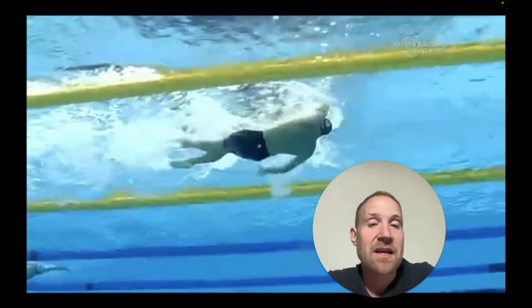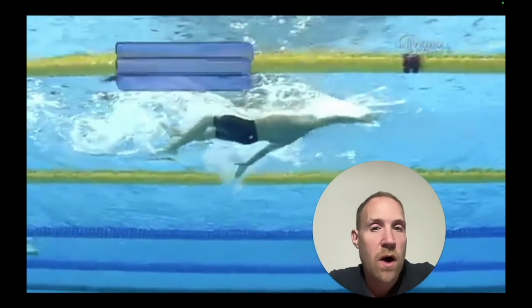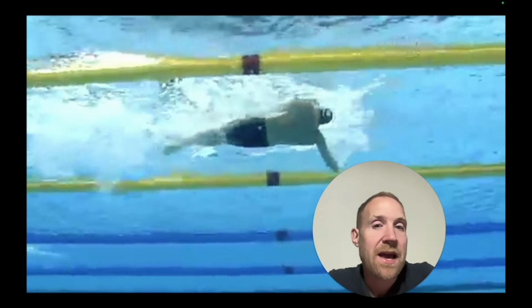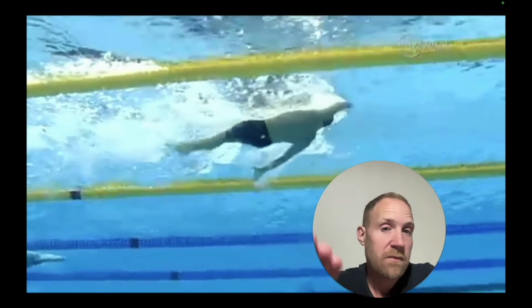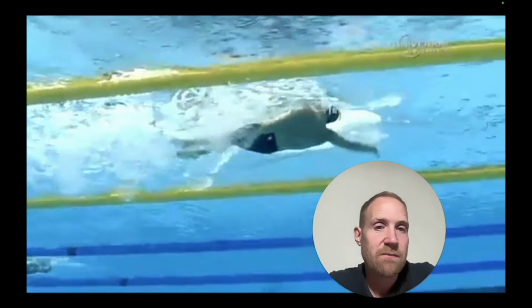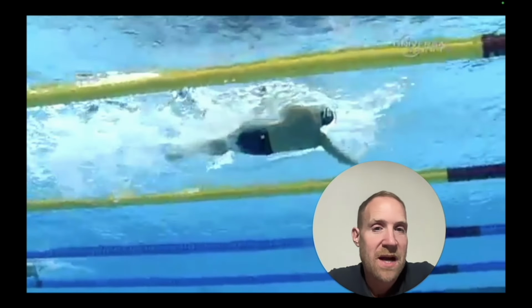So again, keep it simple, and swimmers just want to maintain a position that's moving through the water as horizontal as possible and as smoothly as possible, almost like the shape of a hull in a boat. It's going to have a small rounded position, and they want to just slide right through in order to create as little resistance as possible to create as much speed as possible.